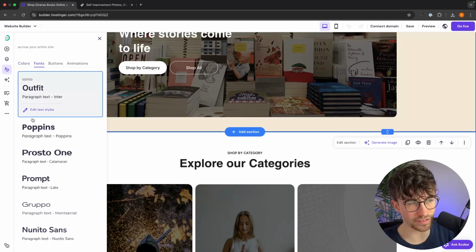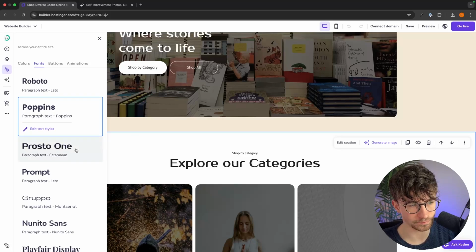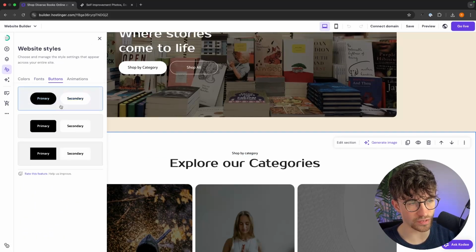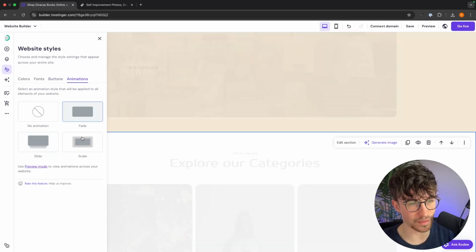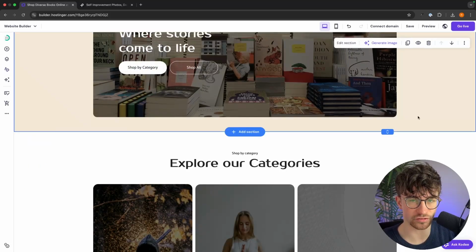We can do the same with the font. We can go in and we can change the font of the website right here. Just like that. We can go to the buttons and we can change how the buttons are going to look. We can add animations to the website just like this. So that is all in website styles.